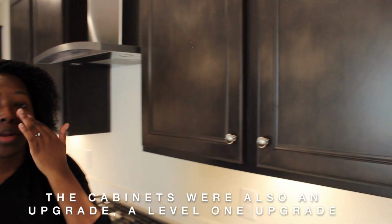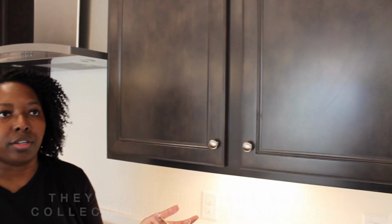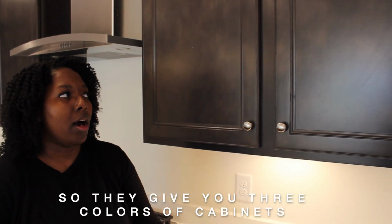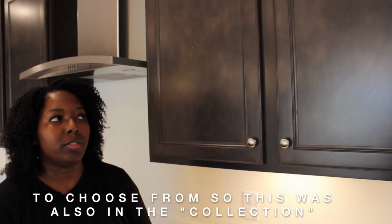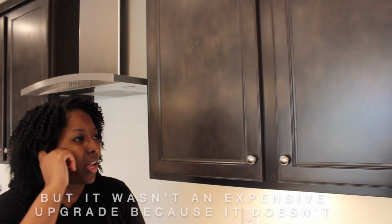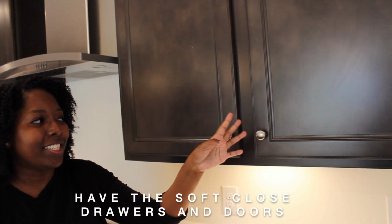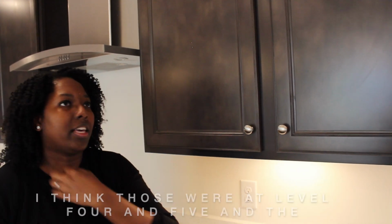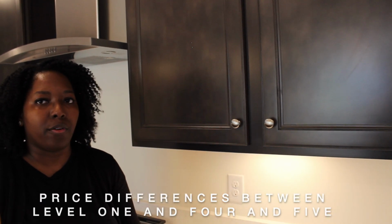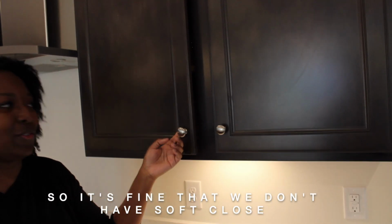The cabinets were also an upgrade, but I want to say they're like a level 1 upgrade. They come from the same collection that the builder originally gives you. They give you 3 colors of cabinets to choose from. So this was in their collection, but to get this color was technically an upgrade, though not an expensive one, because it doesn't have the soft close drawers and doors. I think those were at level 4 and 5, and the price differences between level 1 and level 4 and 5 were extreme. So it's fine that we don't have soft close drawers or cabinets.